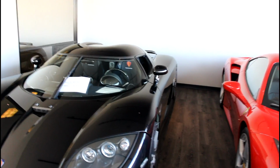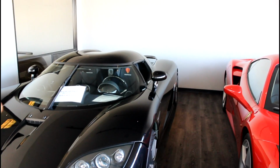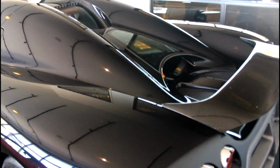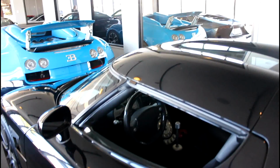First Koenigsegg, a black CCX, and then the other two were at the same time, a silver CCX and the blue carbon Agera R. This car is so insanely clean, like literally the paint is just like a mirror. Aside from the minor dust that settled on it, the paint is pretty much perfect. That's one thing Koenigsegg is known for: they apply an extra thick clear coat and paint so that it's easy to detail and get swirls out and keep it in pristine condition.